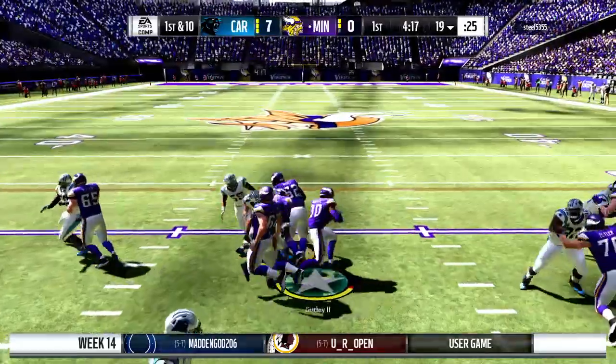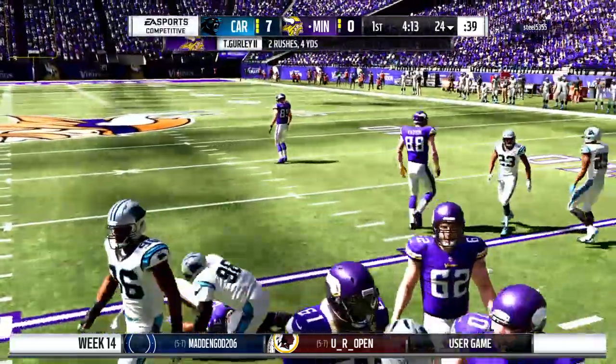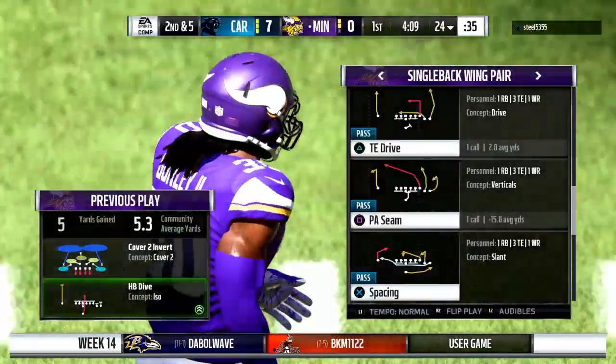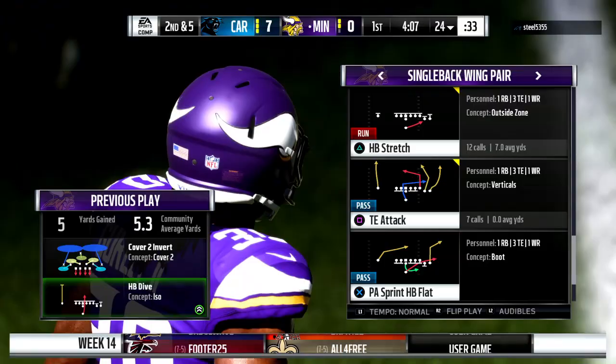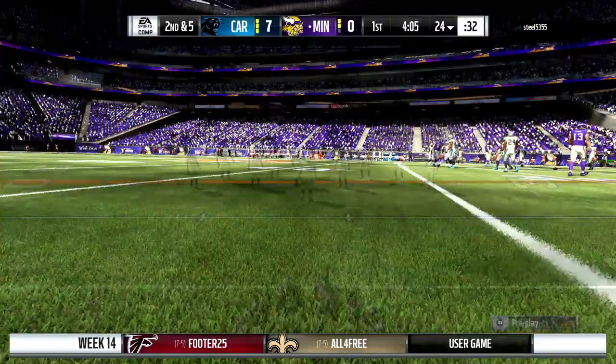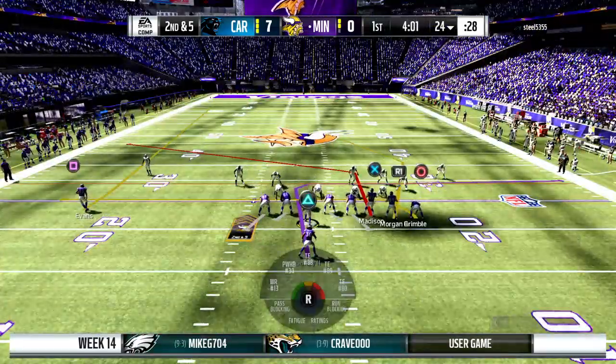We'll see how they attack him here. They'll try and start the drive with Gurley. And he'll power his way up near the 25. 5 yards is the tally on first down. That brings up 2nd and 5. I call that play a success. A nice inside run sets up a very manageable second down. A very solid gain on that play.